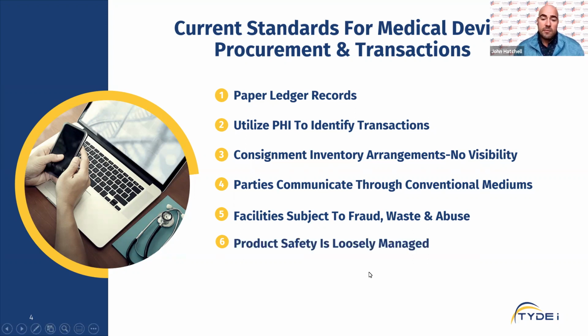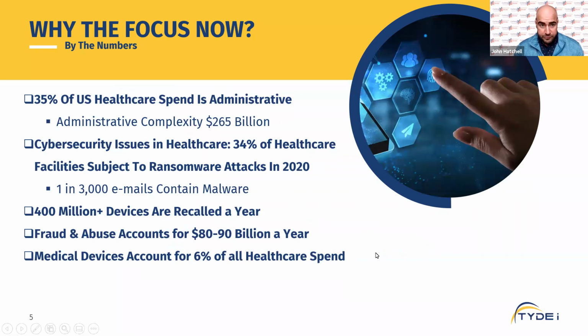And product safety is loosely managed. Again, a lot of this product safety ultimately falls back down to the vendors and their representatives, many of whom are on site to deliver quality control through representation in operating room theaters around the country, to assure providers that products are being used as intended.